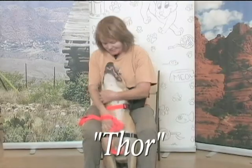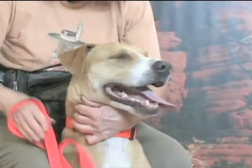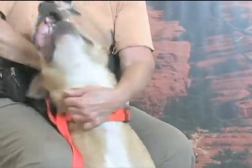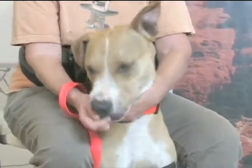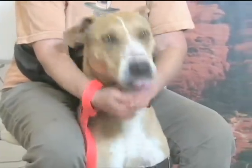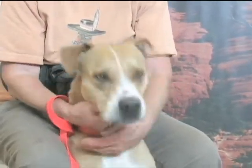Here's one of my favorites. His name is Thor. I walk him every day, first thing, and that's because he's potty trained. He doesn't go in his kennel, and he has a very gentle mouth. He takes cookies very nicely. He's a 2-year-old Staffordshire Bull Terrier mix that came to us in September of 2013, and he loves to play ball.